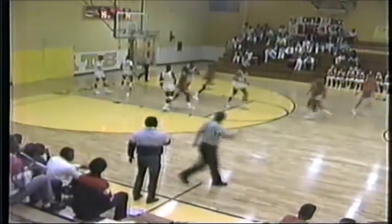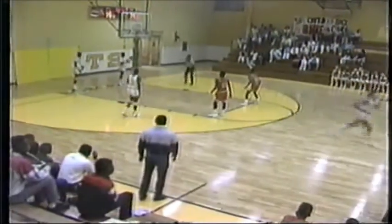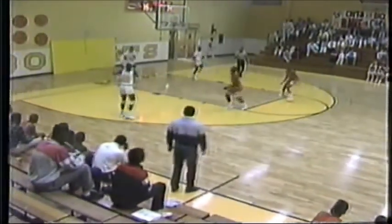11 turnovers here in the first half. And that's not good. And Terry Gibbons comes in. He has 10 big points in the first half. 2-point ball game. Bobcats up by 2, 18-16.